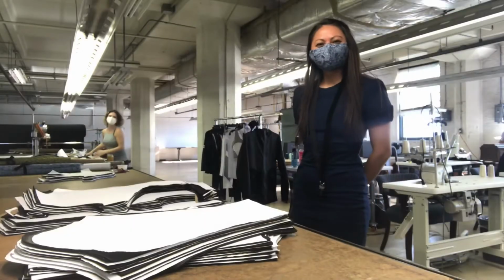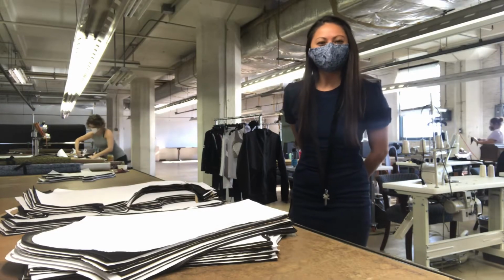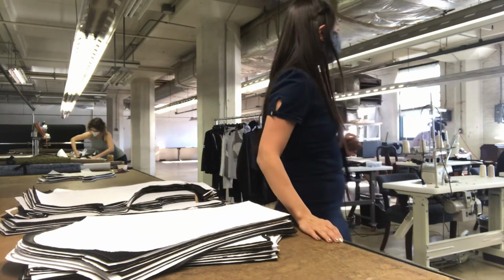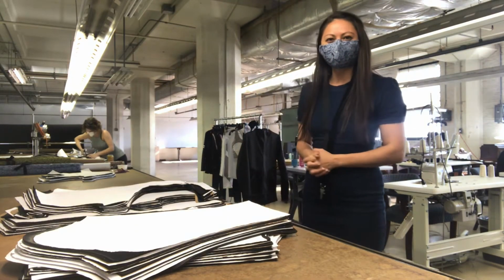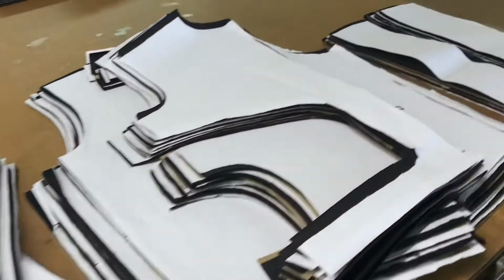And Nicole here from Belvedere Terrace Atelier, and she also has her private label, Icosa Apparel, which is what you're seeing here on the table. And we have Myra and Elena, who I'll show you in a little bit, who are currently working on this small batch production. Okay, here on the table we have the cut work, separated by pieces.